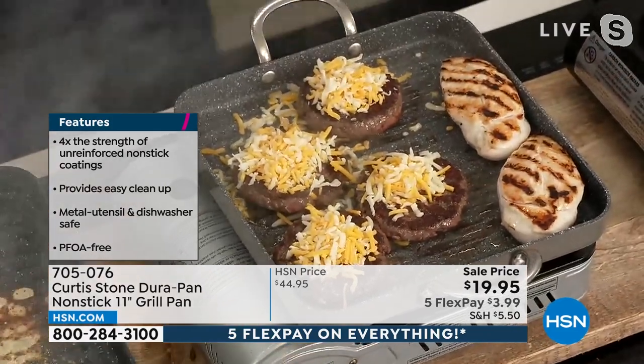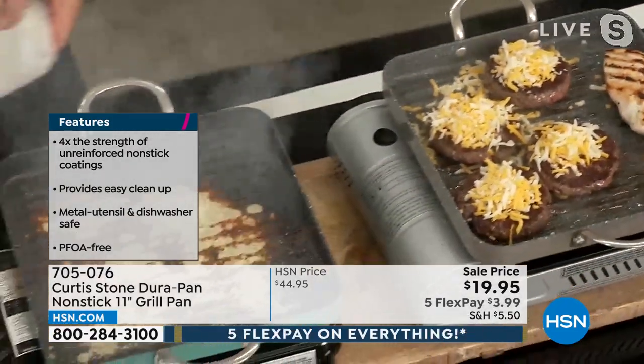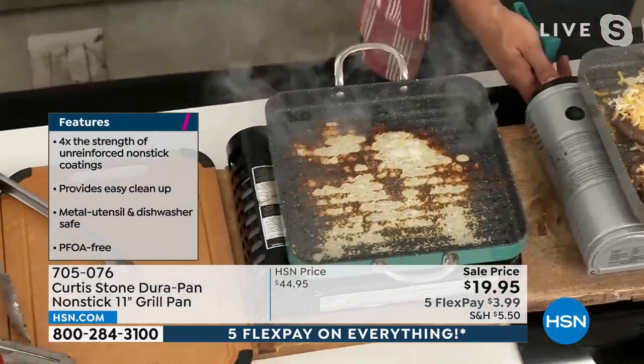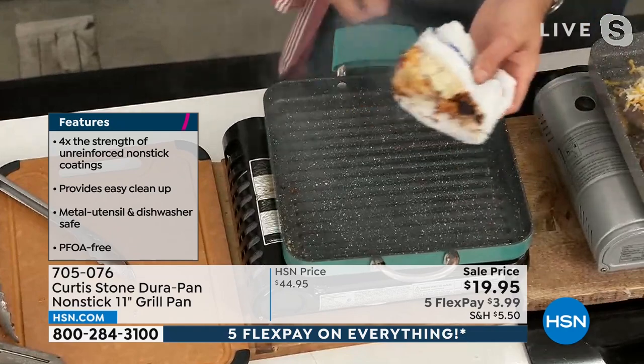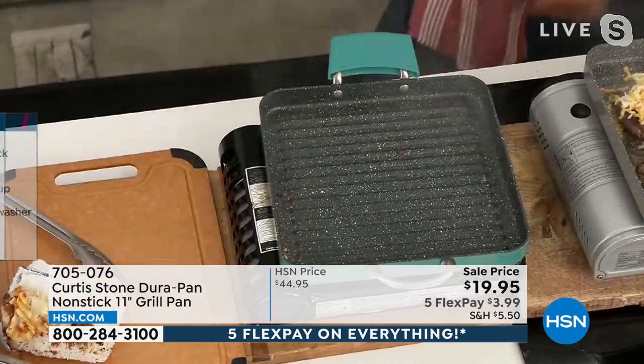Here's the cheese hitting my beautiful burgers. And then over here, where my Parmesan is now starting to burn, you think, well, that's a bit of a disaster. Well, check this out, Alice, because I put my silicone handle there. Oh, and look how it just wipes off. I mean, come on, Alice.